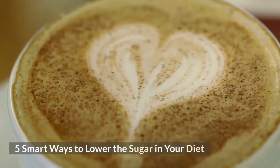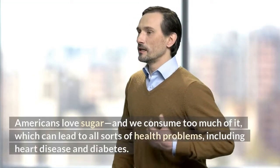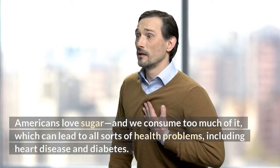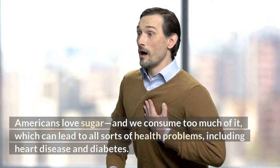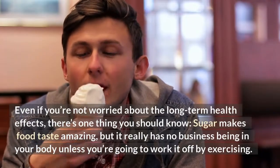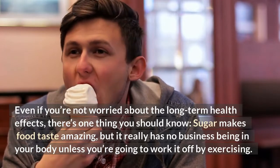5 smart ways to lower the sugar in your diet. Americans love sugar and we consume too much of it, which can lead to all sorts of health problems, including heart disease and diabetes. Even if you're not worried about the long-term health effects, there's one thing you should know.